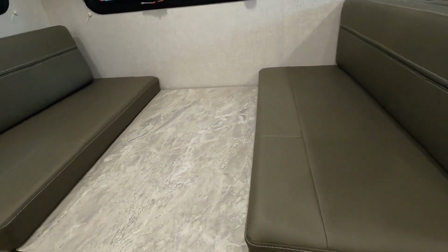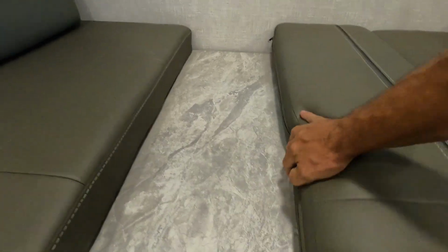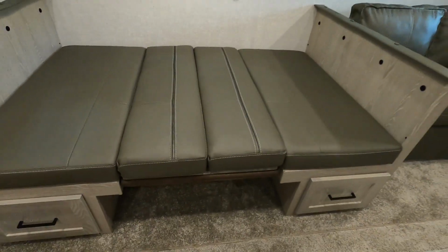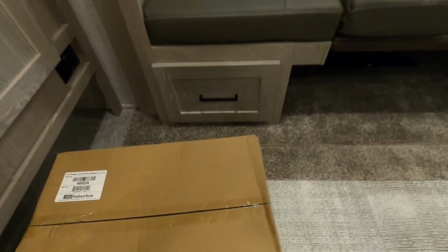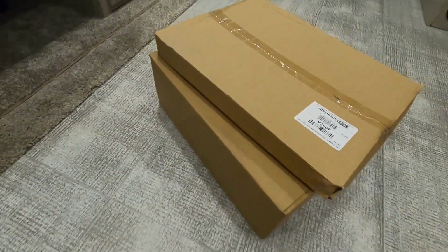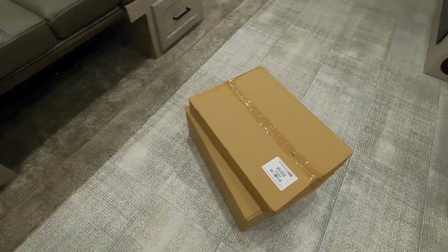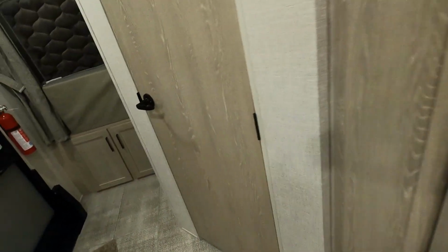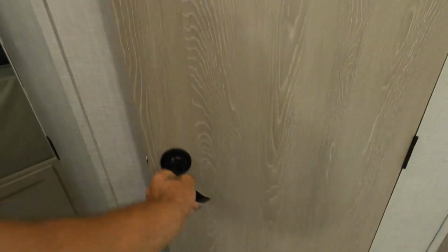That sets like that. Put your back cushions down. This becomes another bed, and your table travels safely that way. There is your griddle and stand. Storage here. Come into your bathroom.